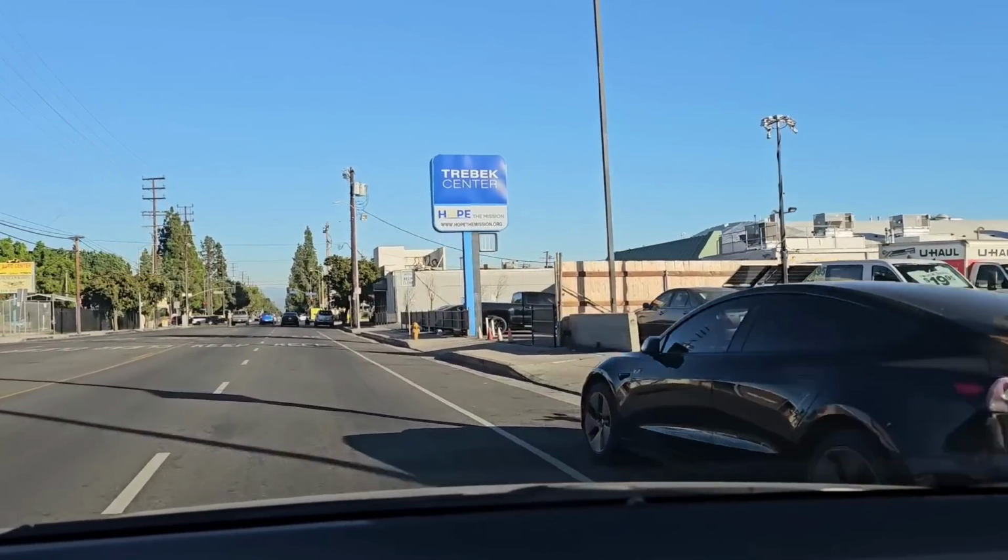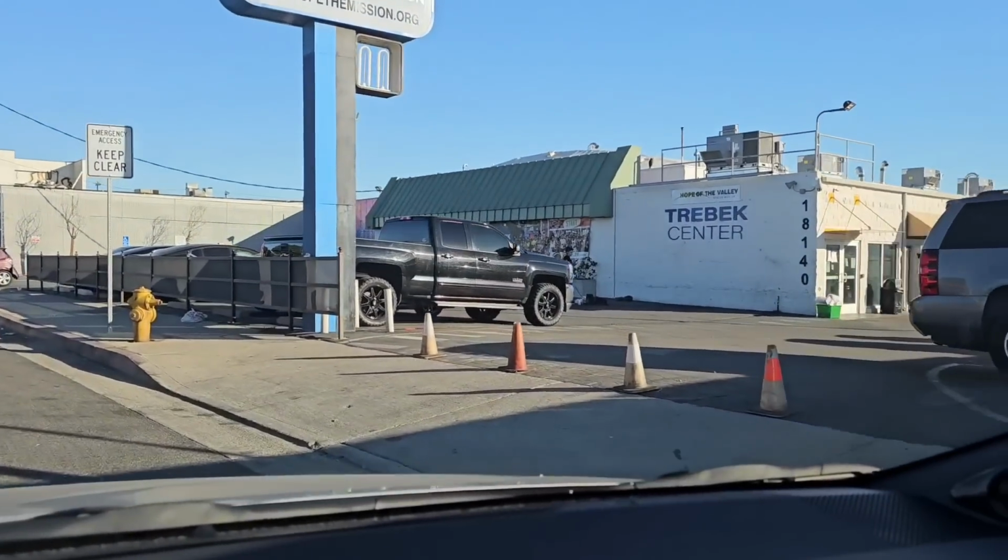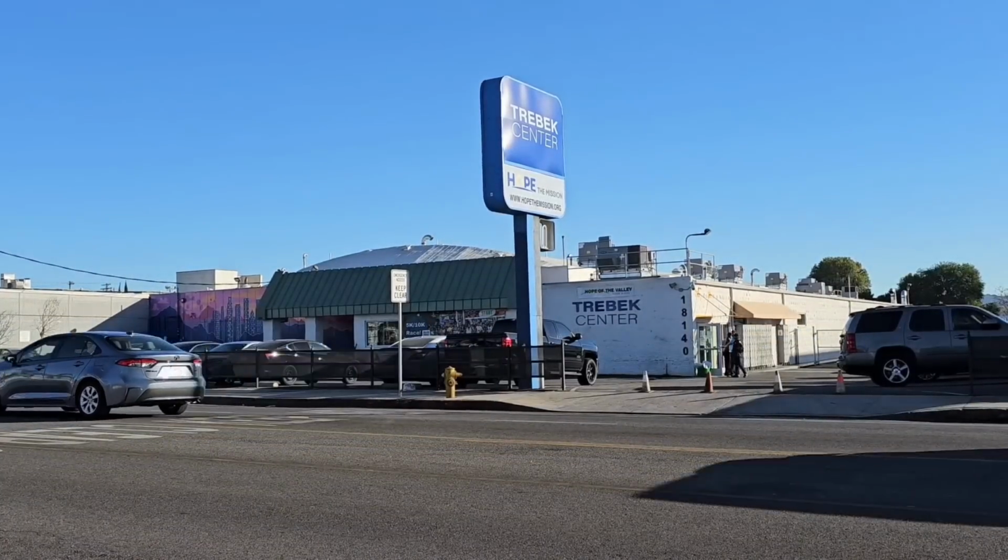You can see the sign is gone. Anything that pointed to it being Skateland is gone. Okay, so I'm gonna show you something that's right down here on the corner. And this is pretty cool.